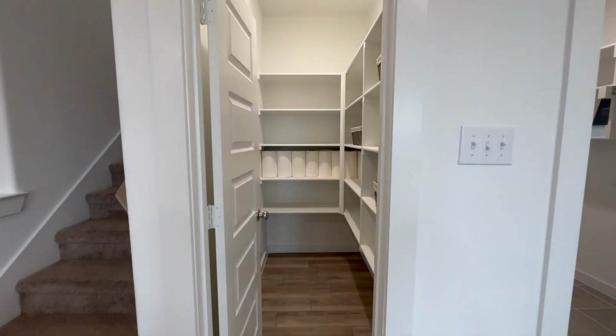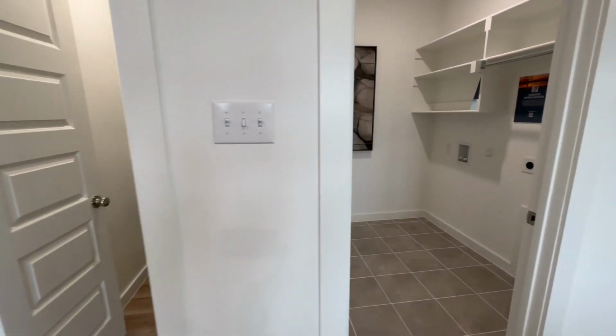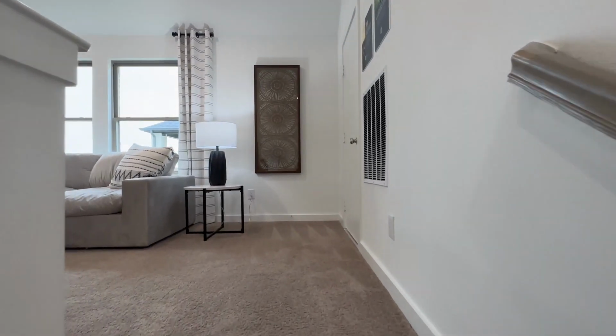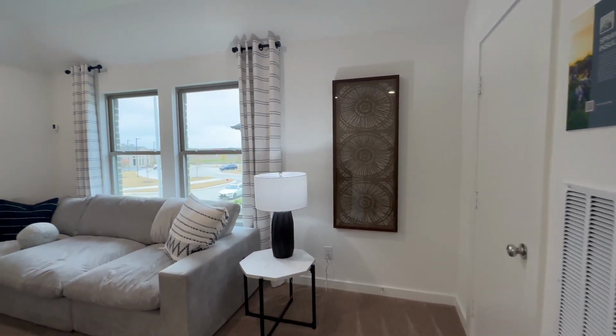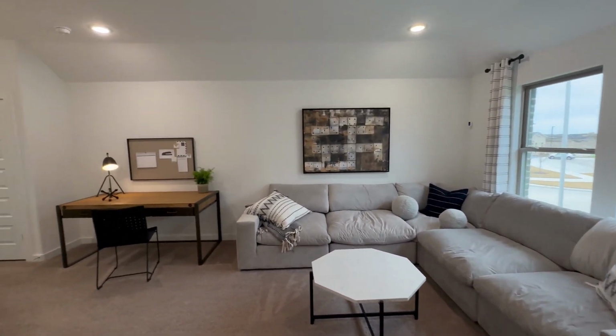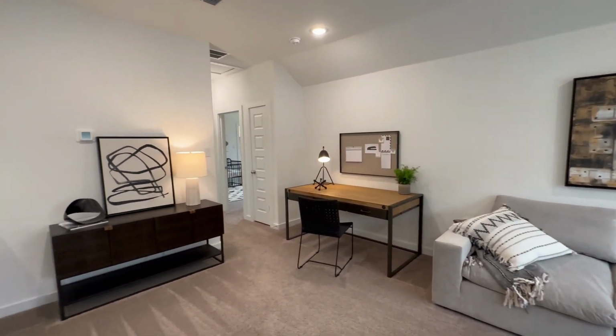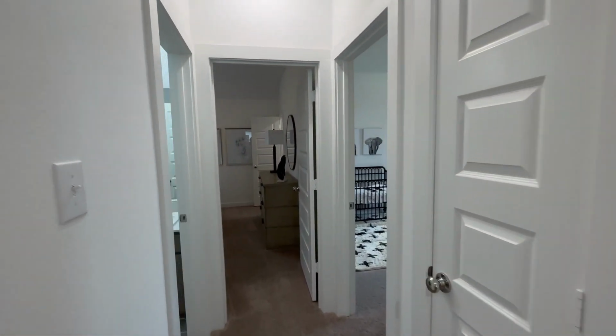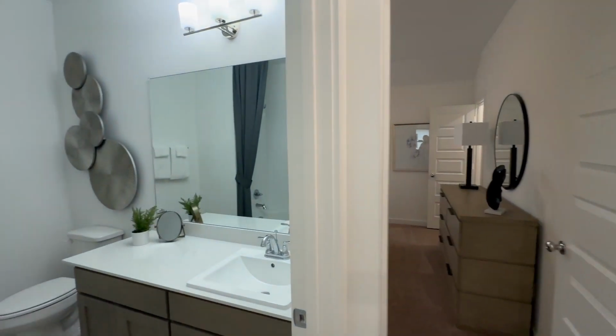Now here off the kitchen, you have your walk-in pantry and your laundry room. Now heading upstairs, you've got this nice little game room here. I really envision this being so perfect for kiddos or just an extra entertaining space, or maybe a movie space. But you have two of your other bedrooms up here as well as one full bathroom.